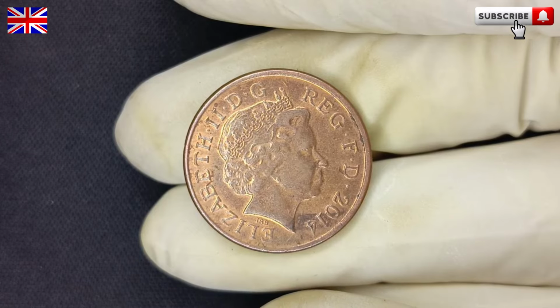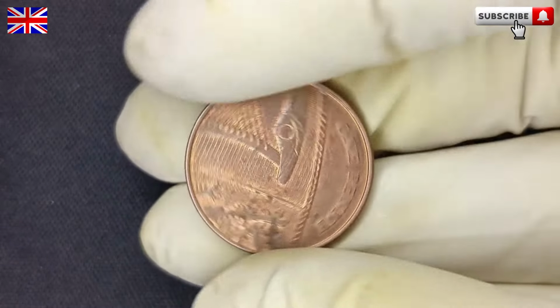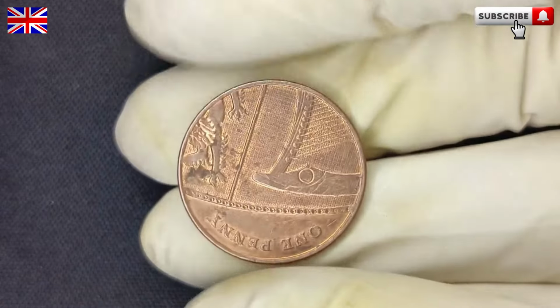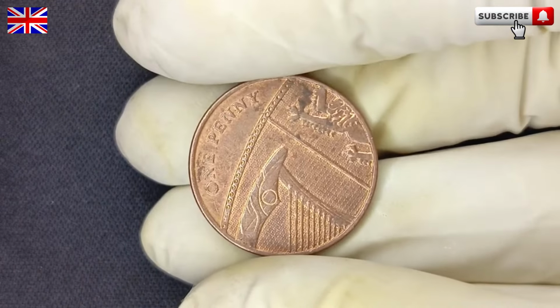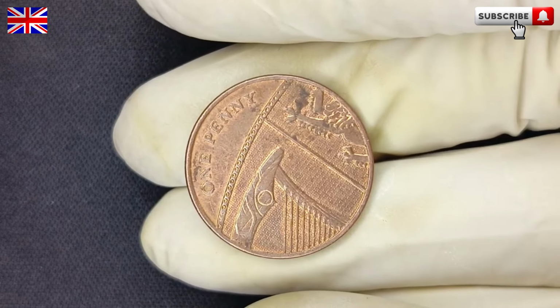Over time, more unusual 2014 pennies appeared. Some with slight alignment errors, others with ghostly double strikes, and a rare few with curious colorations that hinted at possible test strikings.